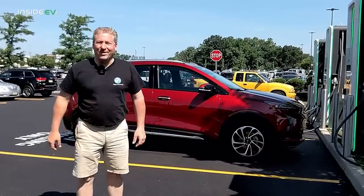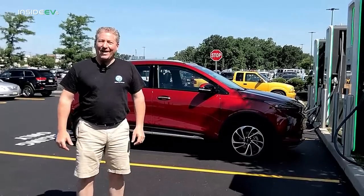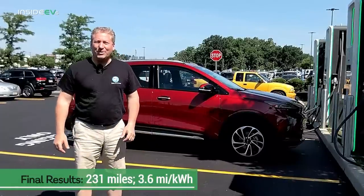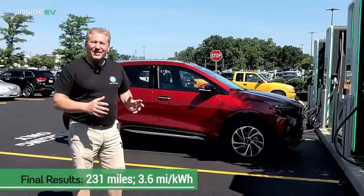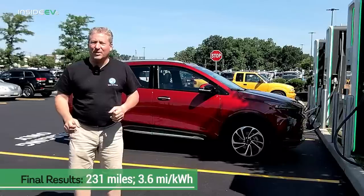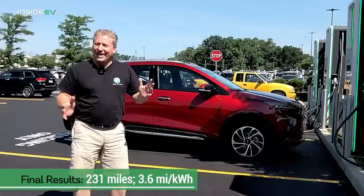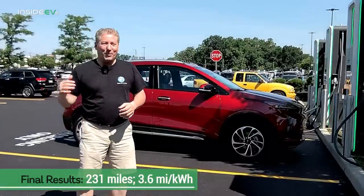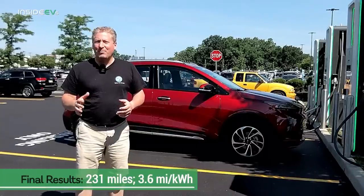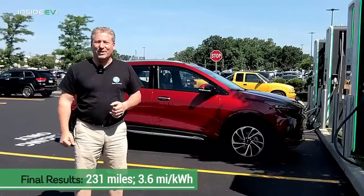Okay, so we made it here to the Electrify America DC Fast Charging Station. This is where it all began this morning. And we ended up with 231 miles driven. So in that last 25% of the range test, we went 57 miles, the same distance that we covered from 50% down to 25%. We ended up with a consumption rating of 3.6 miles per kilowatt hour. Again, it was bouncing between 3.7 and 3.6, but when I rolled in and shut it off, it said 3.6. So I think we're probably somewhere around 3.65-ish, only because it just kept going between 3.7 and 3.6 miles per kilowatt hour.